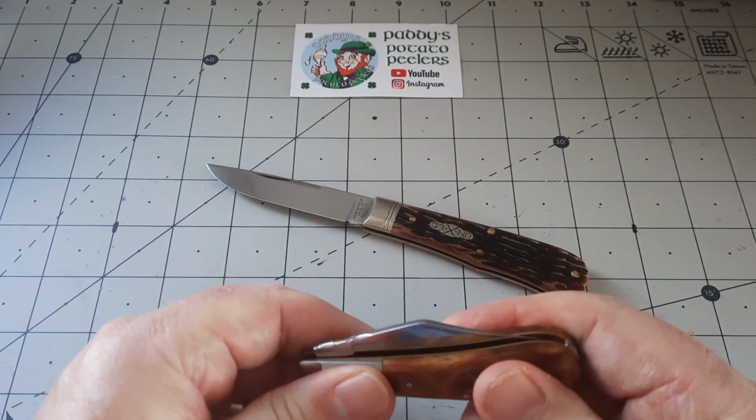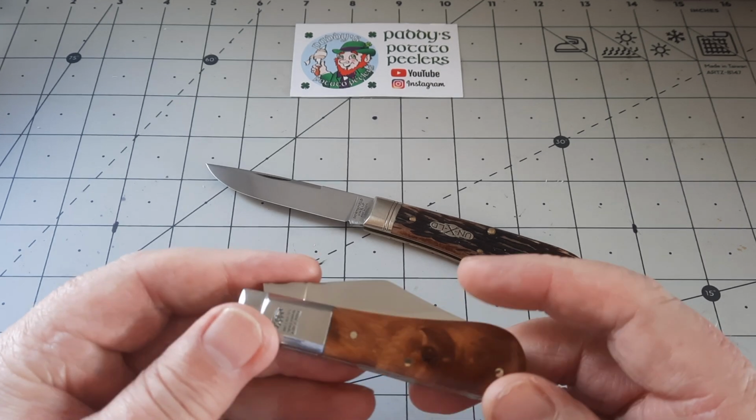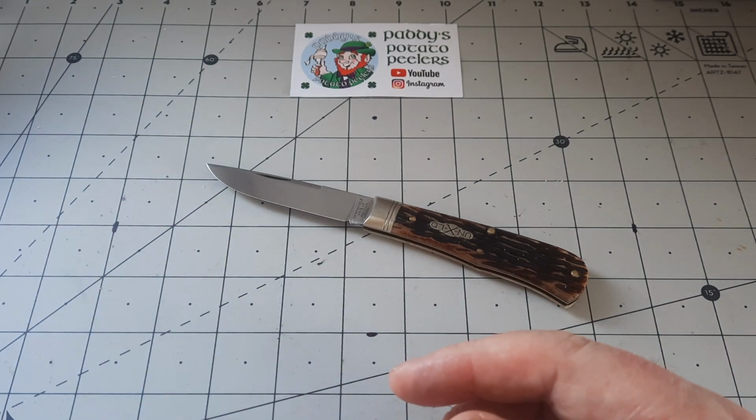So, and listen to that snap. That would take your finger off. Perfect centering. Everything about this knife is just A1 first class. Really, really beautiful.